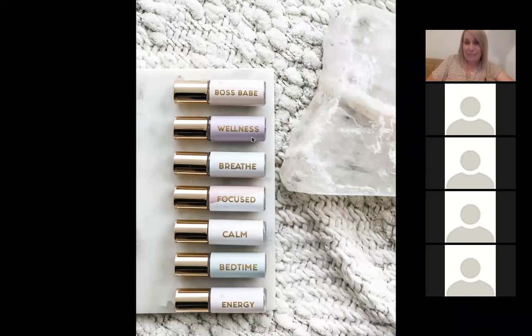Or maybe you have eczema and you're like, oh man, this eczema is bad. So you're gonna wanna take that roller bottle with you and apply it multiple times throughout the day. Because the oils are supporting your body, we wanna use them more often, not just throw a ton of oils at once and expect a miracle.